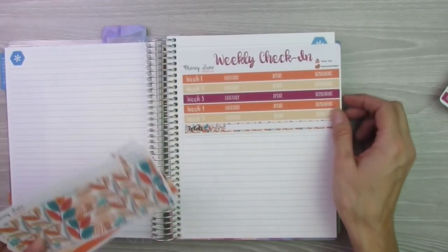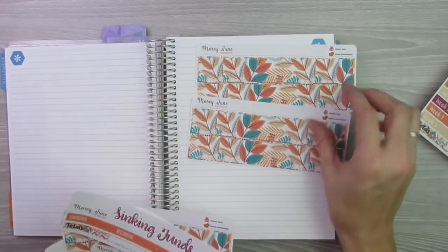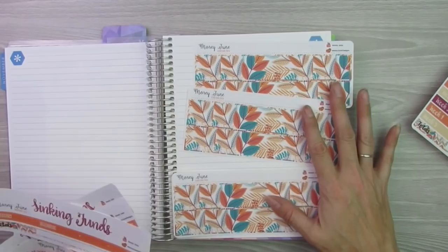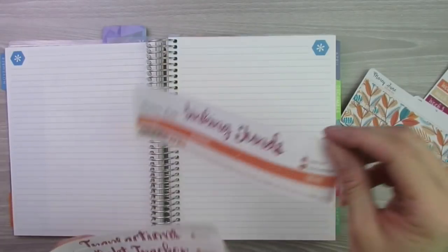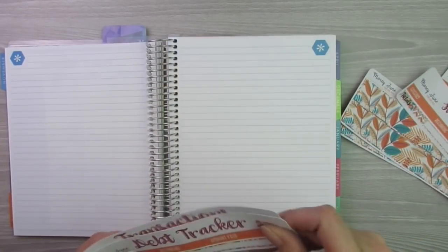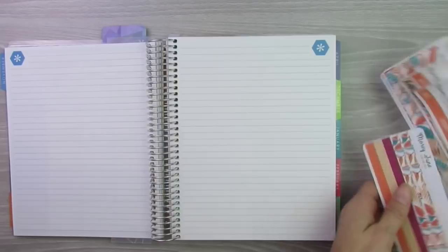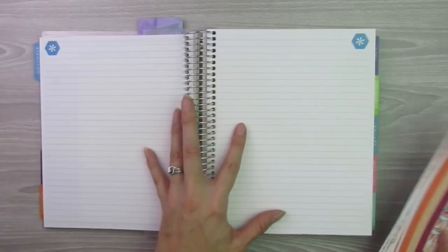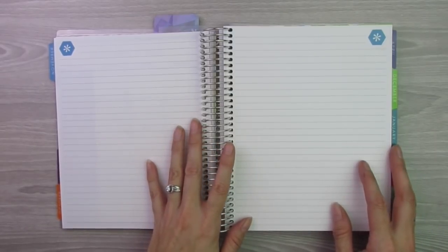We will be using the November budget, the weekly check-in kit. I'm going to be using about 5 of the thick washi strips total. Each thick washi strip kit comes with 2 thick washies. We're going to be using the sinking funds kit, the debt tracker, the transactions, and then a thin washi kit. Those are the different kits that I'm going to be using to fill out this budget. If you're interested in any of the November sticker kits, or I also have December up in my Etsy shop right now, you can go ahead and check those out, but we'll go ahead and get started here.